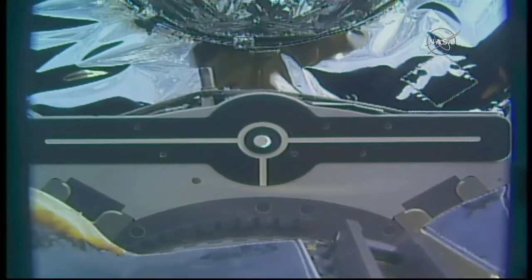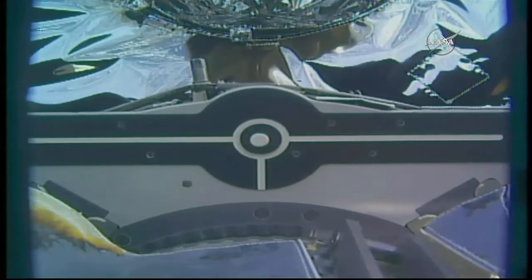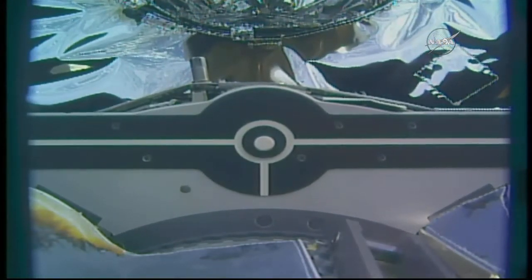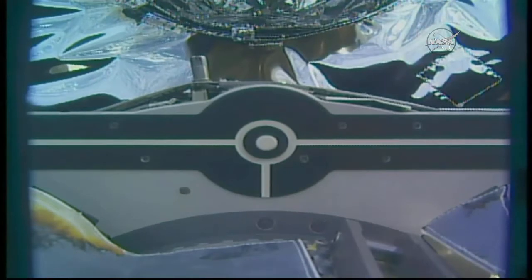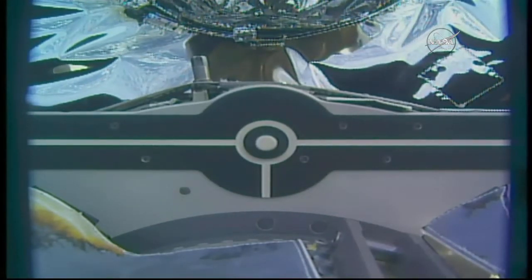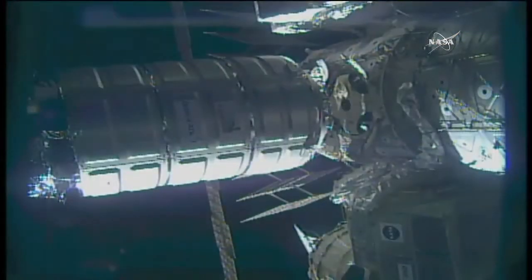Station line 2. Houston's with you on 2. Go ahead. Just want to give you a heads up that CVIS and ARED are no longer in use. Copy. With that, we will start our no exercise constraint. Station copies.